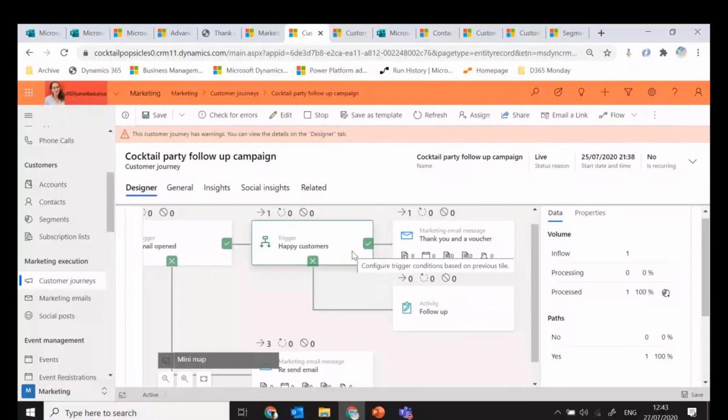So here I have said only send them on this branch or on this path if they said they would recommend this to a customer. So if you remember that question with the smiley faces that I told you I was really excited about, they are going to be counted as happy customers only if they answered that specific question with a positive answer. So an example of what we could do is we can send them another thank you email, or there are different solutions we could install to use cool things like text message or Viber.